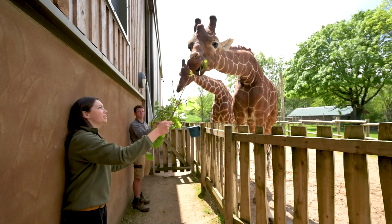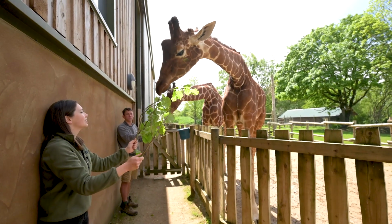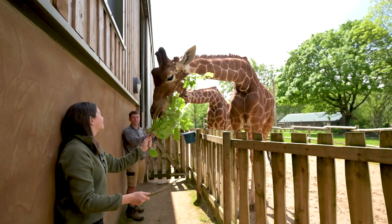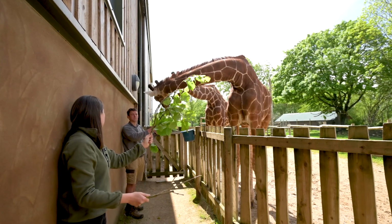So talk to me about how they're using their tongues and their teeth here. So Deo is currently using his tongue to grab hold of the leaves, which is a real prehensile tongue, which is about 40 centimetres long.